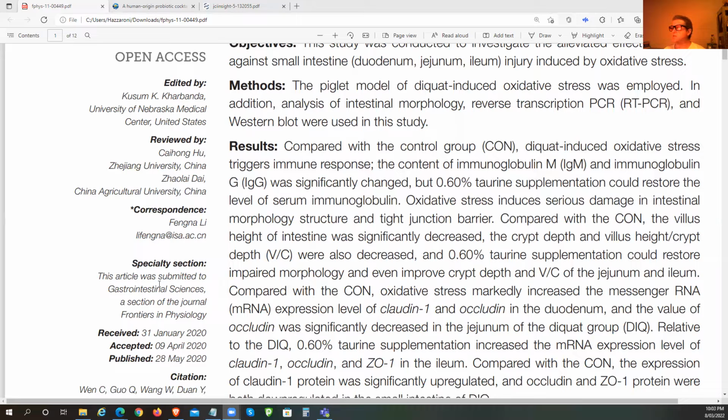So in the ones where they triggered the oxidative stress immune response, the constitutive immunoglobulin M and G was significantly changed. The taurine supplementation could restore the level of serum immunoglobulin back to where it should be. So the G and M, remember that.